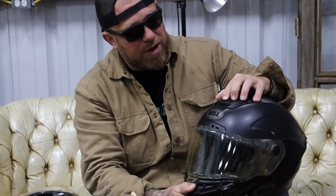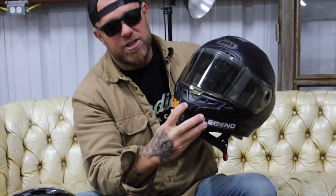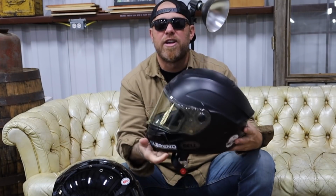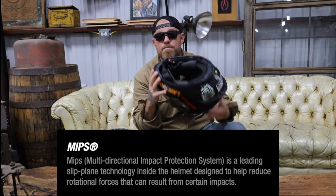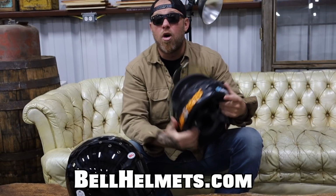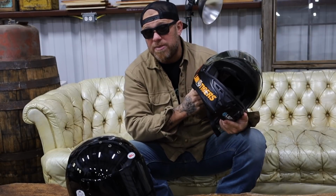It does have venting front and back. There's another one here in the chin as well, into the mouth. And that allows pretty adequate airflow. I've never felt too stuffy inside this helmet. I think the real feature of this helmet is the Mips Liner. It's the liner inside this helmet. If you go on Bell's website, you can find out all kinds of information about the Mips. But what I'm gonna tell you is this helmet was extremely comfortable. I enjoyed riding it and I felt extremely safe.